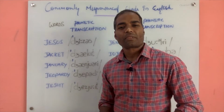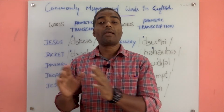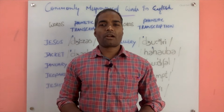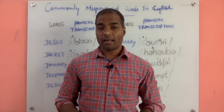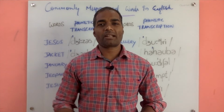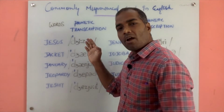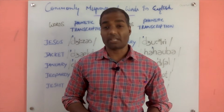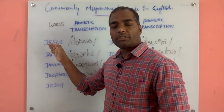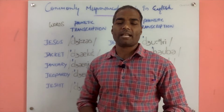Now this is called the phonetic transcription, or in other words, IPA, International Phonetic Alphabet. In English, there are only 26 letters, but it has 44 sounds. Every sound is represented by certain symbols, and these are the symbols. Likewise, we have 44 unique symbols in English. And every word is transcribed into symbols like this. This is called the phonetic transcription.